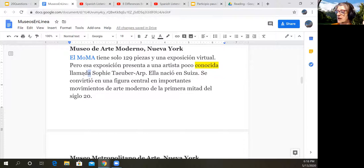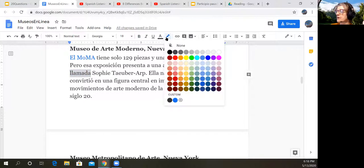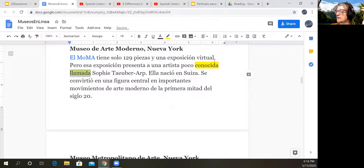Oh, here's another other word, called Sophie Taeuber-Arp. No sé si pronuncia el apellido mal o no. Ella nació en Suiza. She was born in Suiza, Switzerland, se convirtió en una figura central en importantes movimientos de arte moderno en la primera mitad.